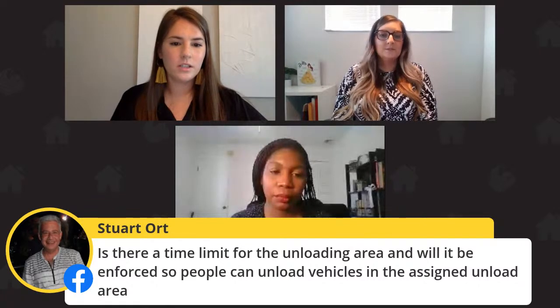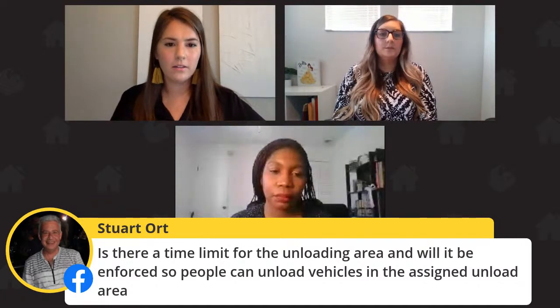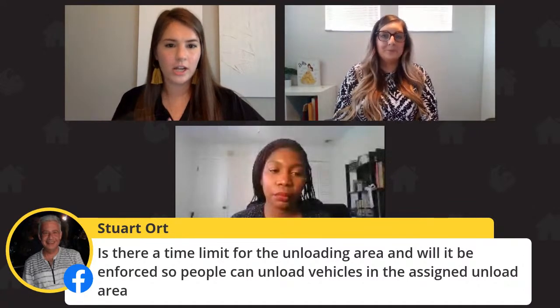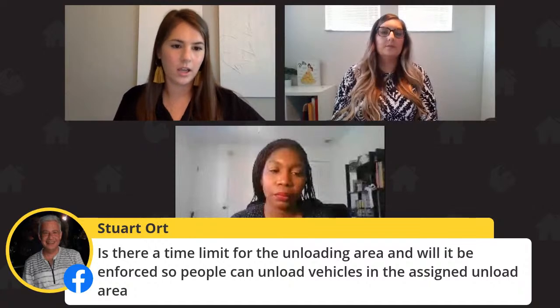Stuart is asking, is there a time limit for the unloading area? How is it going to be enforced? Can you talk a little bit about that unloading zone and parking, how parents and guests should handle parking and how the students should handle parking?